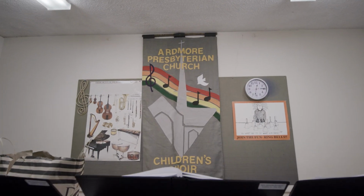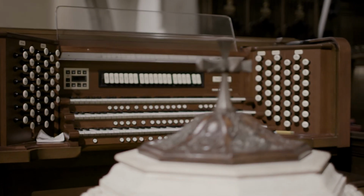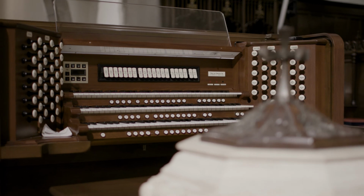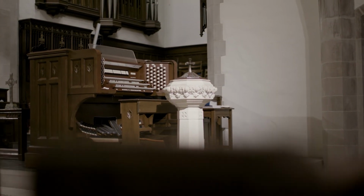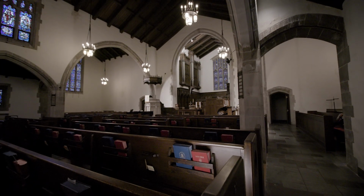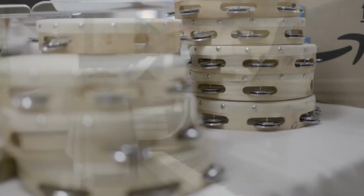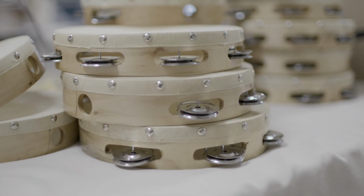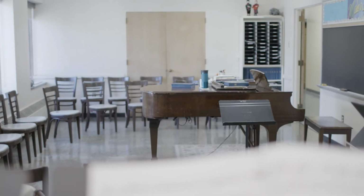Music has always played a large part in what we do at Ardmore Presbyterian. We have an organ made by the Möller Company in 1959. It has been expanded and augmented through the years so that it fills our large sanctuary. We have a wonderful organist and choir director and a quartet of professional singers to help us. We have a children's choir, youth choir, and a bell choir, and all of these participate to help people worship the Lord.